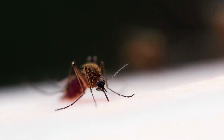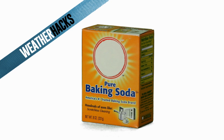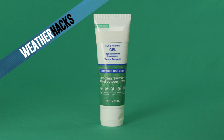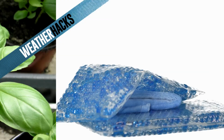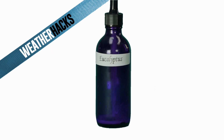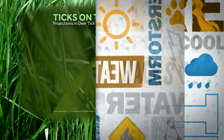Whether you're stung by a bee or a mosquito, here are some itch relief hacks that really work. Toothpaste, the white kind, baking soda and water, table salt, apple cider vinegar, topical antihistamines, lemon juice, basil, cold compresses, and essential oils like menthol, camphor, tea tree, eucalyptus, nutmeg, and thymol.